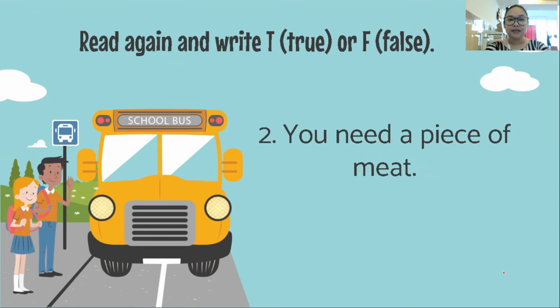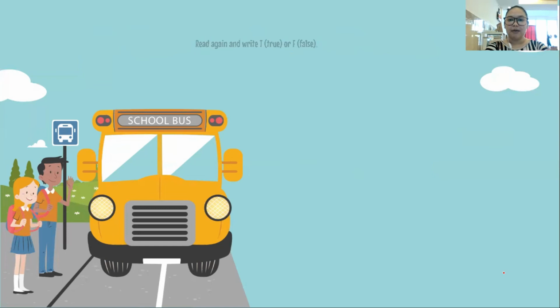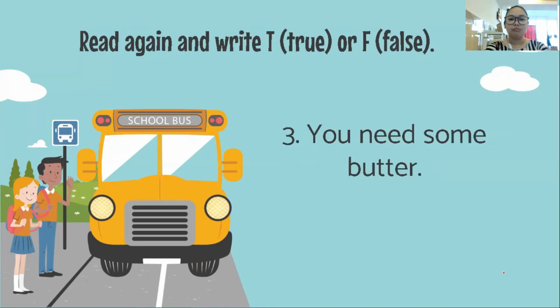Number 2, you need a piece of meat. True or false? It's false. Why? What do we need? A piece of fish. Yes, a piece of fish, not a piece of meat. Okay, number 3. You need some butter. Do we need some butter? True or false? Yes, it's true. You need some butter.